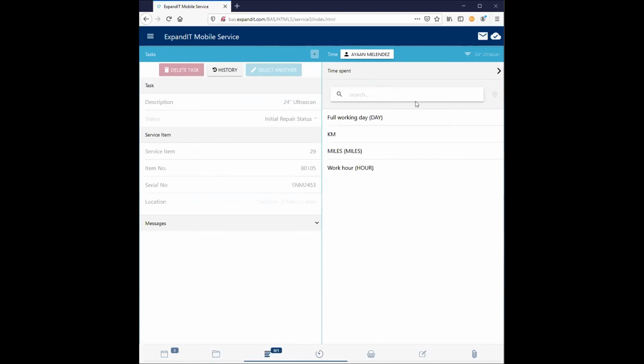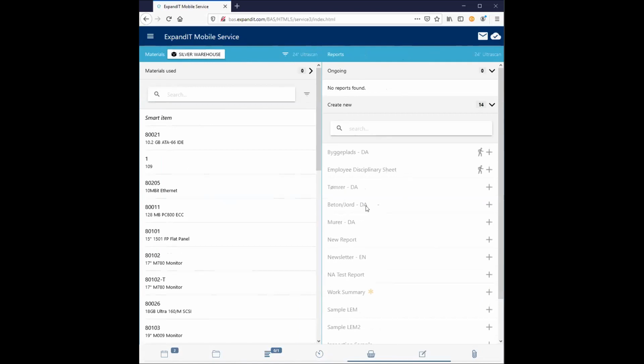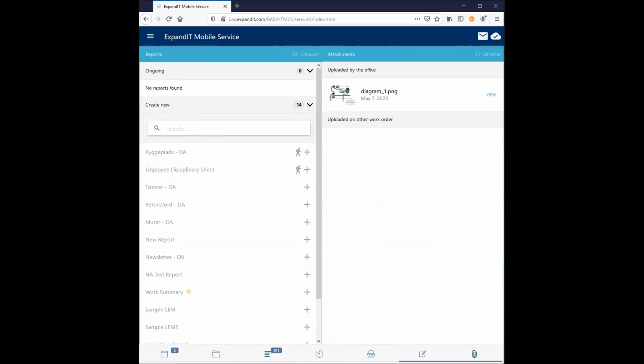The next tab is going to talk about the time that we are spending on the order, and we're going to look at that and how it's generated. The next issue is the materials that we use on the work order and how that's generated. We're going to talk about reports, what they are and how they're used, and lastly, file attachments.